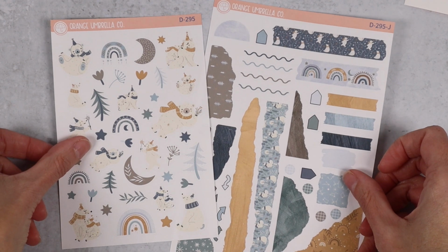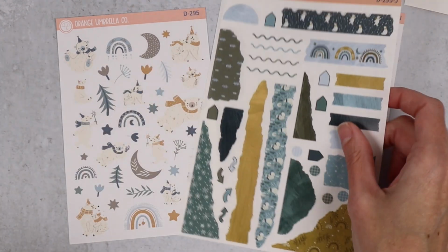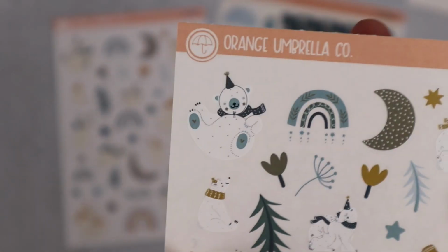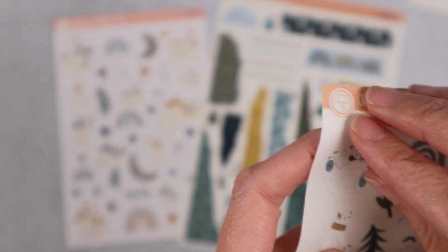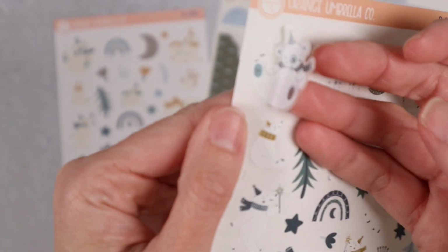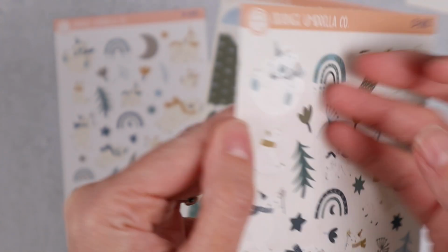Here is the deco and journaling sheet, you guys. This deco on the clear matte, we did actual white printing. We've done this a couple other times, and we're hoping to be able to do it more for 2024, but you can put this over a solid box and it is completely opaque.